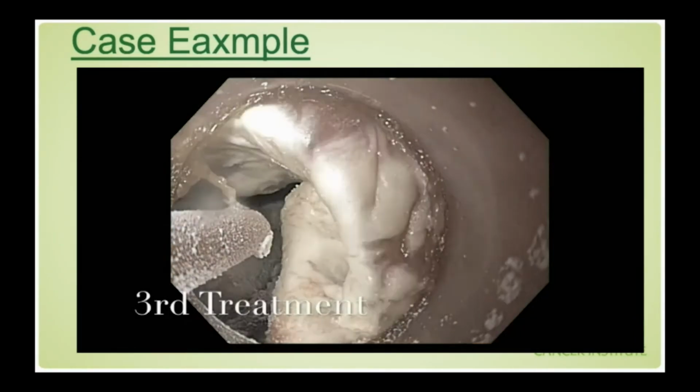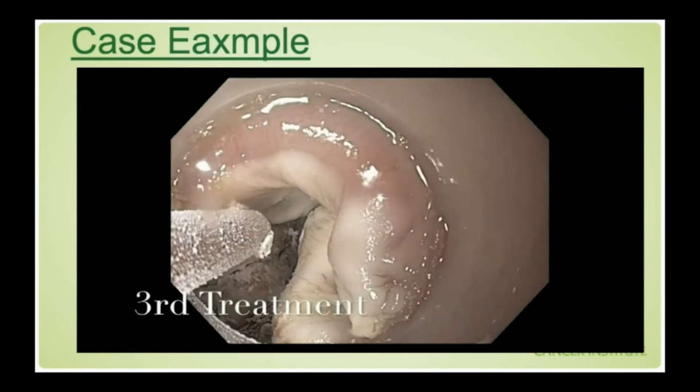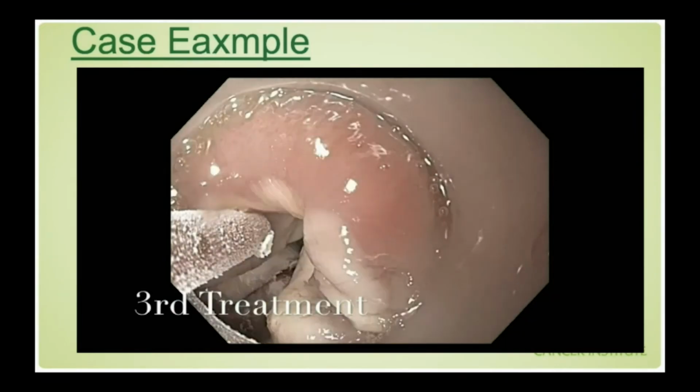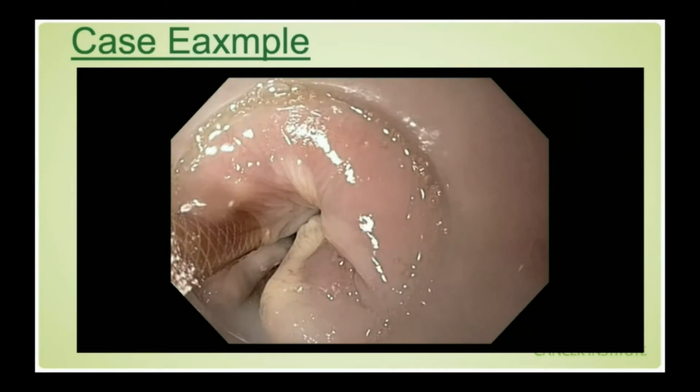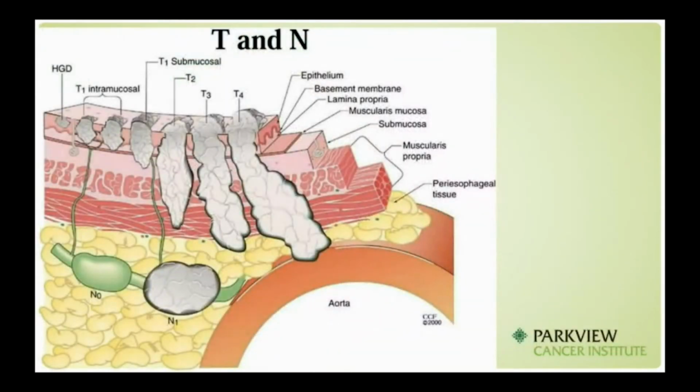And then here's the third treatment for that patient. And this is very well controlled by the operator and allowing us to deploy different amounts of ablation depending upon how much we need to ablate for each patient. So what I like about that for my patients is we can personalize and tailor it as needed.